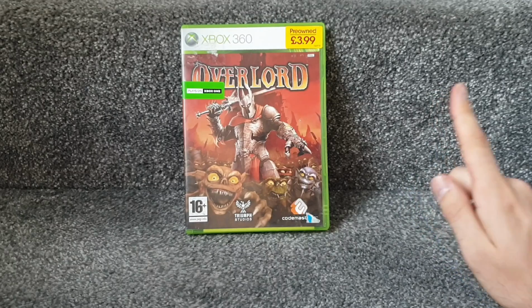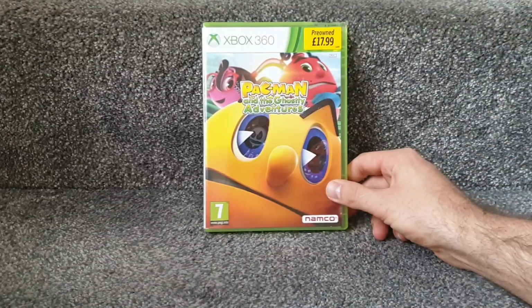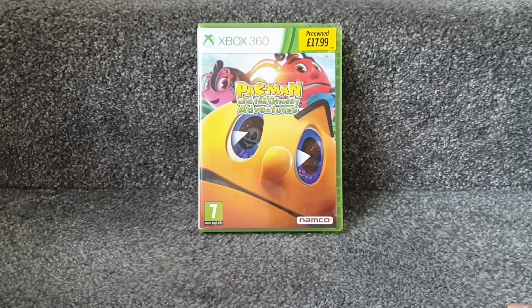I saw this on the shelf. I knew it had value. I've seen these around before, and they've always held their value, and that's probably because of the fella that's on the front of the box. And who is it? Well, he's PacMan. It's PacMan and the Ghostly Adventures.